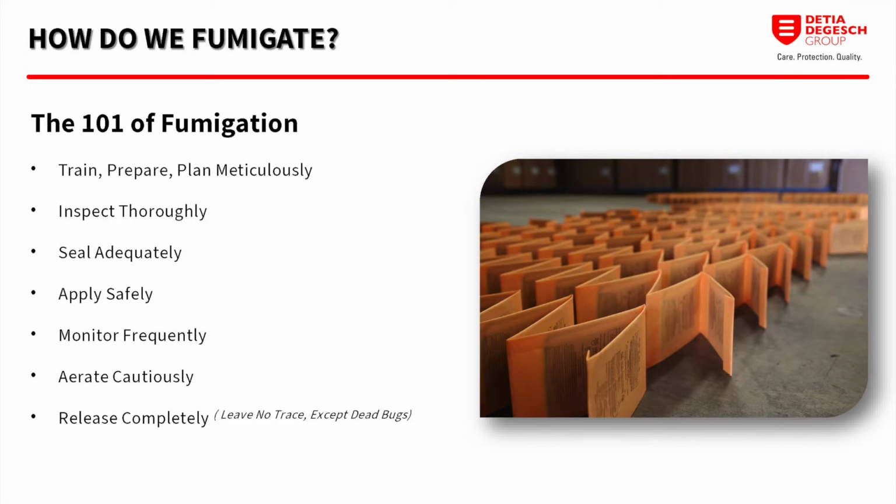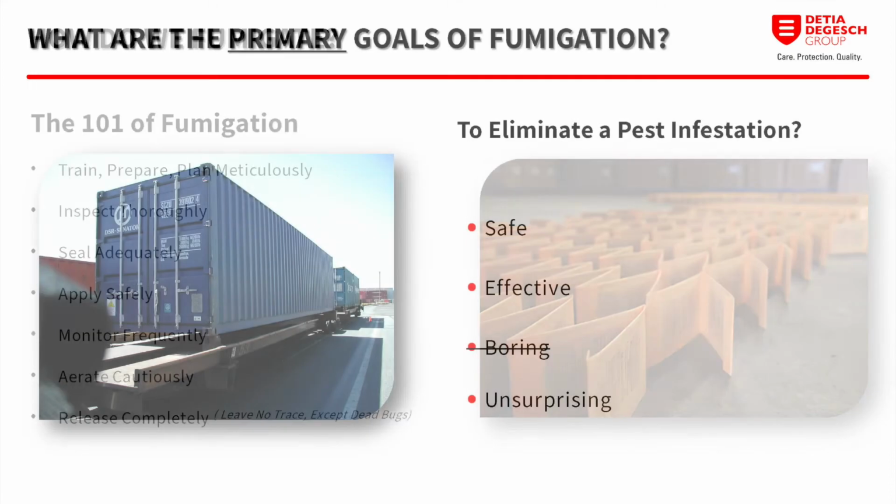Whatever fumigant you're using, you want to make sure that you release as per the label down to that number. Not almost, but all the way down to that number. And again, that's going to vary depending on the fumigant you're using.